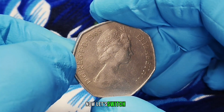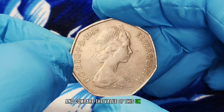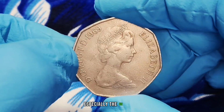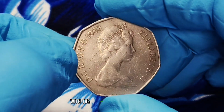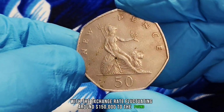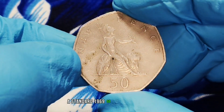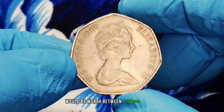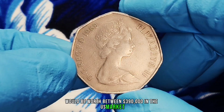Now, let's switch gears and compare the value of this UK 50 New Pence coin to its equivalent in other currencies, especially the US dollar. With the exchange rate fluctuating around $150,000 to the pound, a standard 1969 50 New Pence in extra fine condition would be worth between $390,000 in the US market.